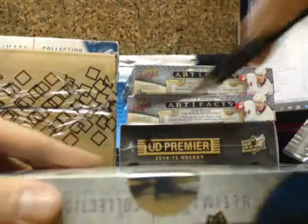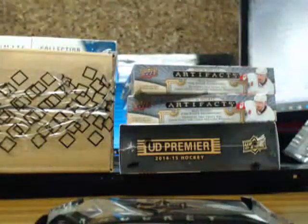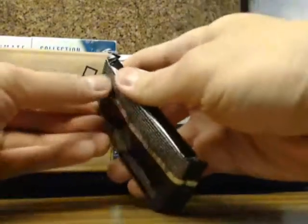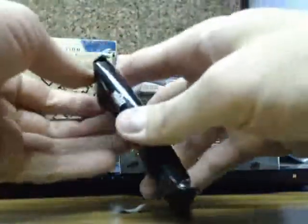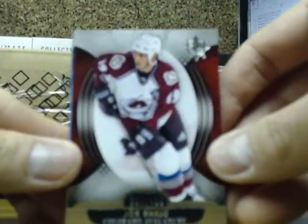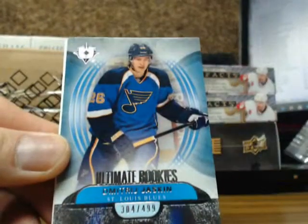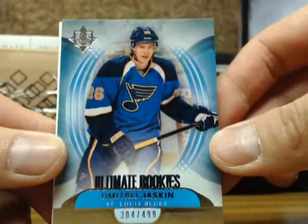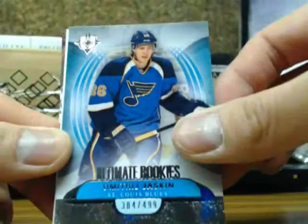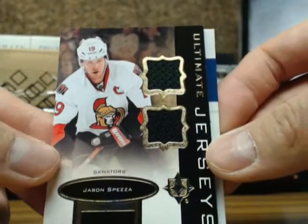Our second box, Ultimate. Next one, we got Joe Sakic, 499, the Avalanche. Next one is a Dmitrij Jaskin, 499 for the St. Louis Blues. And based on Dmitrij Jaskin, we might have a short print rookie right behind this. So we'll just save the rookie for last. Next one is an Ultimate Jersey of Jason Spezza for the Ottawa Senators, going out to Neil.